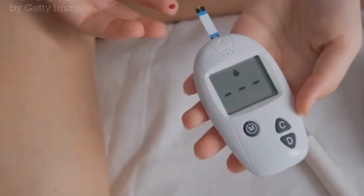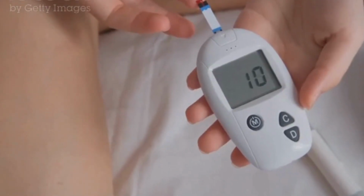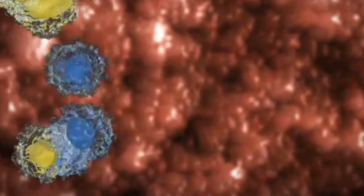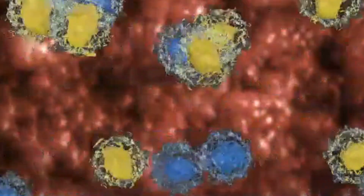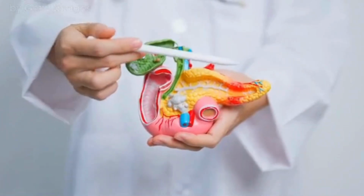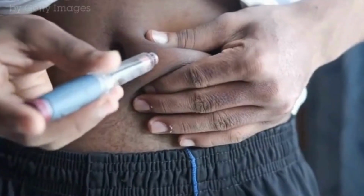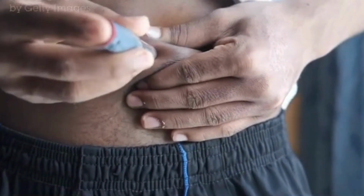Type 1 diabetes is often diagnosed in childhood or young adulthood. In this form of diabetes, the body's immune system attacks and destroys the cells in the pancreas that produce insulin. Without insulin, blood sugar levels can rise rapidly. The key thing to remember? People with type 1 diabetes need to inject insulin for the rest of their lives to keep their blood sugar in check.